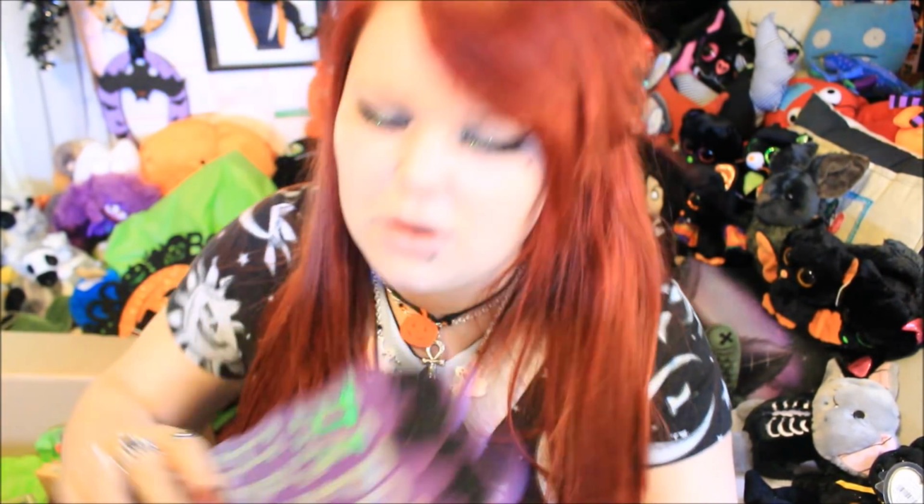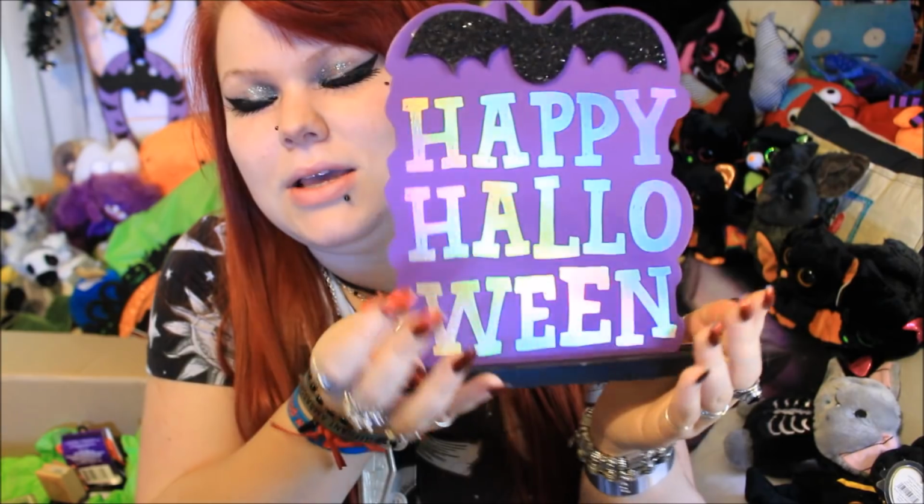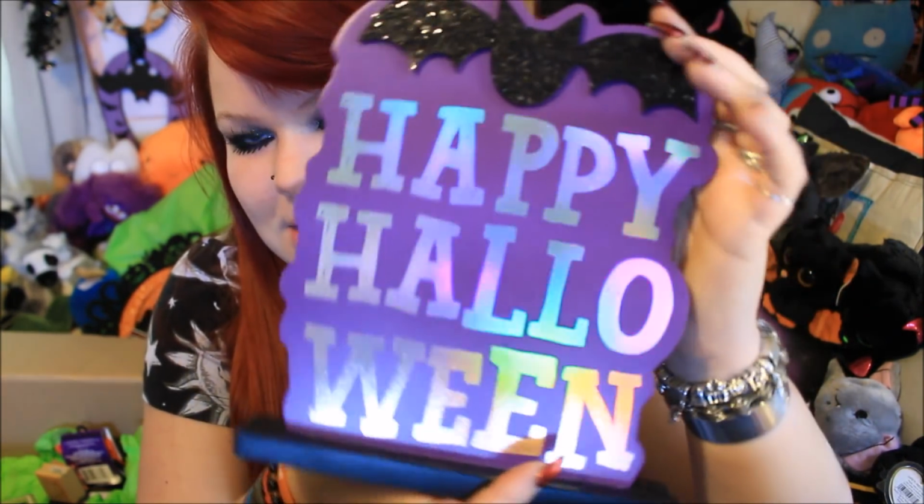And then we have, oh my goodness, a sign, and it says Happy Halloween, and it has a big glittery bat on the top. It's also a freestanding sign, which I love. I absolutely adore when I can just stand things on stuff, because this is quite thin as well, I'll be able to put it at the back of a display. On the back it has this sticker, so I'm not sure if that will help anyone to find where it was sourced, but it's really pretty, and I love the hollow effect that's in the writing.